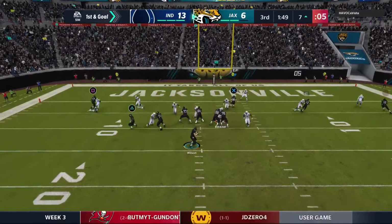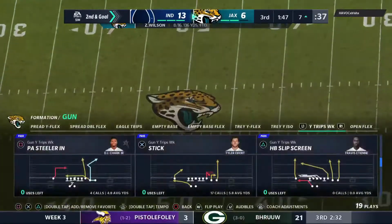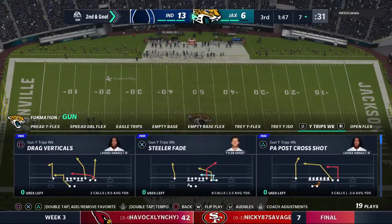He'll look to throw to the end zone, but it's incomplete. When you run into slant, timing is everything, and against that man coverage, there was no space available, and incompletion as a result.